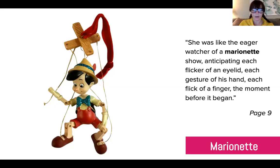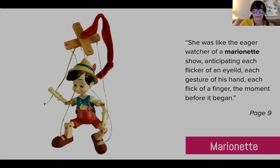Next, when he's thinking about Clarice, he says she was like "the eager watcher of a marionette show, anticipating each flicker of an eyelid, each gesture of his hand, each flick of a finger the moment before it began." So a marionette's just one of those puppets with the little strings, and you move them and they move their little arms and legs. So she was basically watching Montag like you might watch a puppeteer ready to move, like, oh, how are they gonna move the puppet next, right? So Clarice is looking for that in Montag.